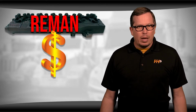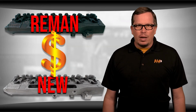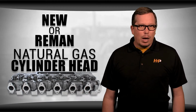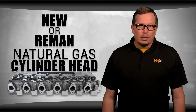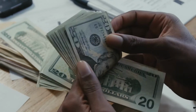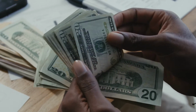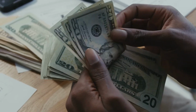Suddenly, the cost of the reman head is almost the same as buying a new head, and the repaired cracks will never be as strong as a new head. With a reman head, there's a high probability that the welded or repaired areas will fail. This is something that you just won't see on a new head. So you'd be spending nearly the same amount and needing to replace the head again much sooner than if you installed a new one right away.